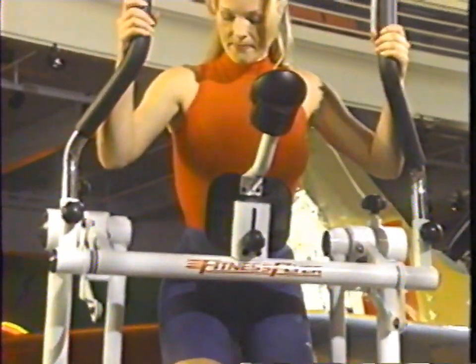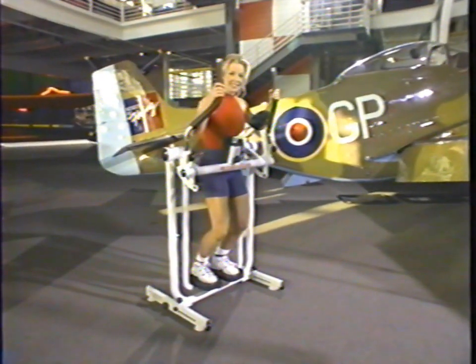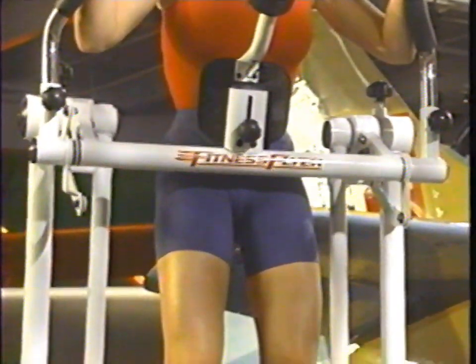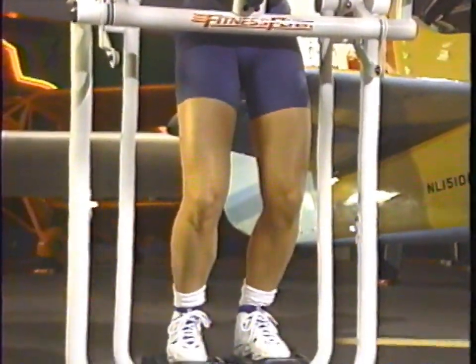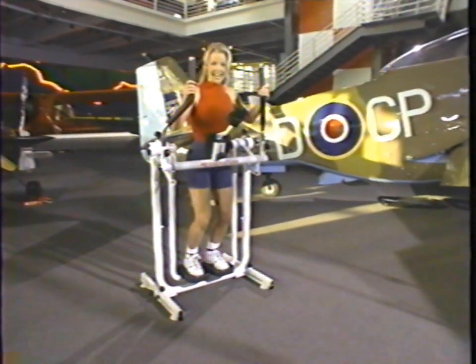Bring the feet together. Now we go into the pelvic tilt by tucking your hips under towards me. Get that lower back stretch. Very important to stretch. Always end your workout with a cool down stretch. And release the hips. Come back up to a standing position for me.